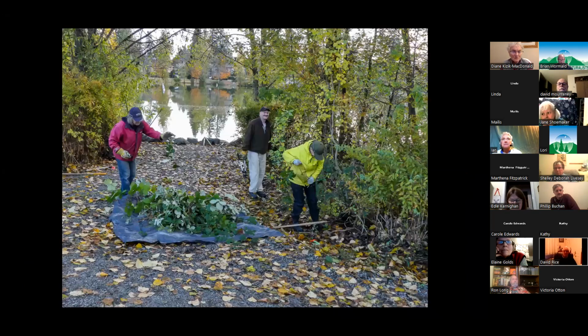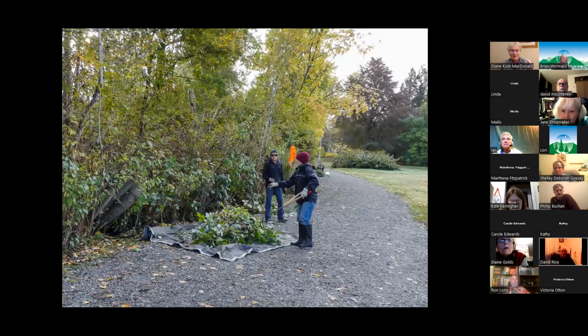It was quite overgrown with blackberry. I think we had three truckloads taken out that day. It was quite exciting. It's nice to see the areas that we've cut back and dug out. When we go back, there's just a few little weaklings that are easy to dig out. That's really nice to see that it doesn't come back. Yeah, big piles.